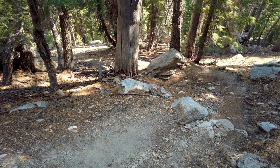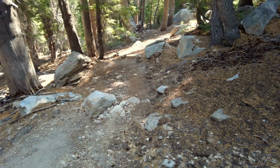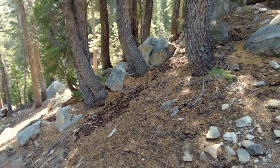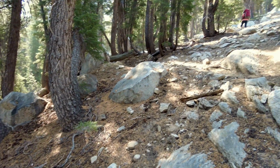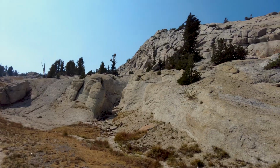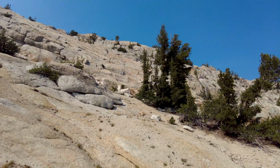At about 3.5 miles, we reach the end of the meadow, and the trail begins the next steep climb. At this point, we have climbed almost 1,000 feet. But in the next 0.6 miles, we will climb another 620 feet. Sure, it was a steep, straight climb up, but at least it was short.